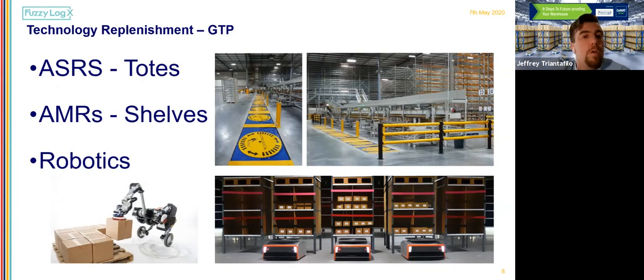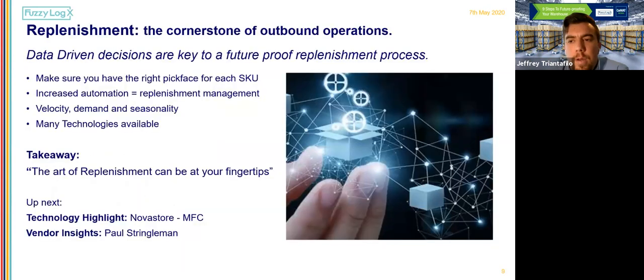And then we've got shelves now. The AMRs, we're starting to see these solutions pop up a lot more often. And in these solutions, you're replenishing directly into a pick face that moves around. So you don't have to necessarily change your unit load as much as decanting into a tote. So it makes the thinking a little bit different. Robotics is also playing a part, but we'll just go to the next slide and finish up the main section of the functional overview.